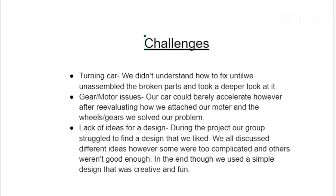Lack of ideas for a design. During the project, our group struggled to find a design that we liked. However, we came to the conclusion to make it simple and fun. This is our project.